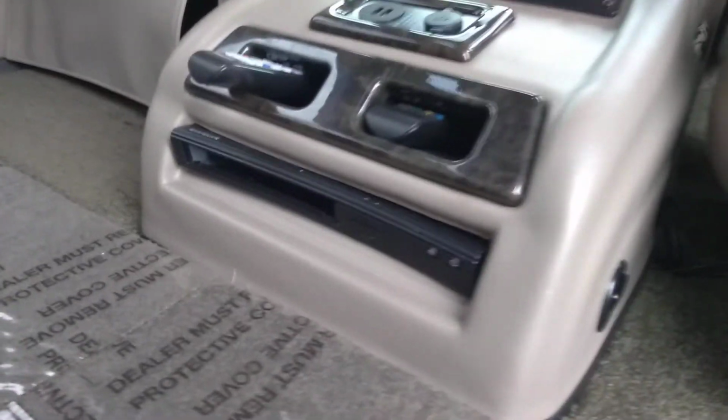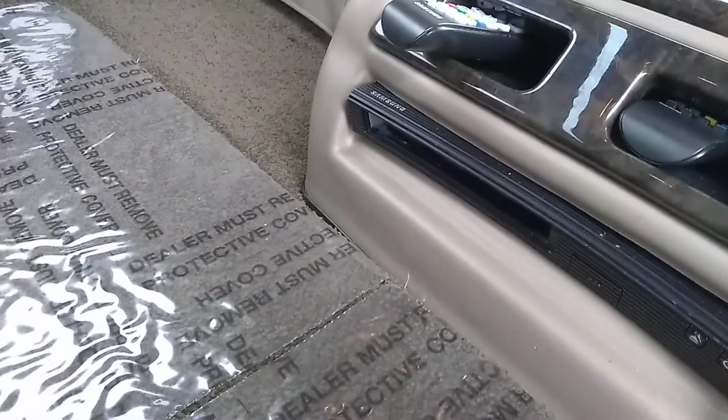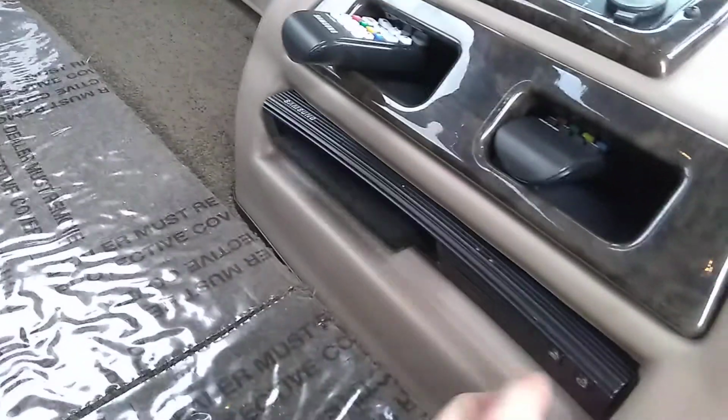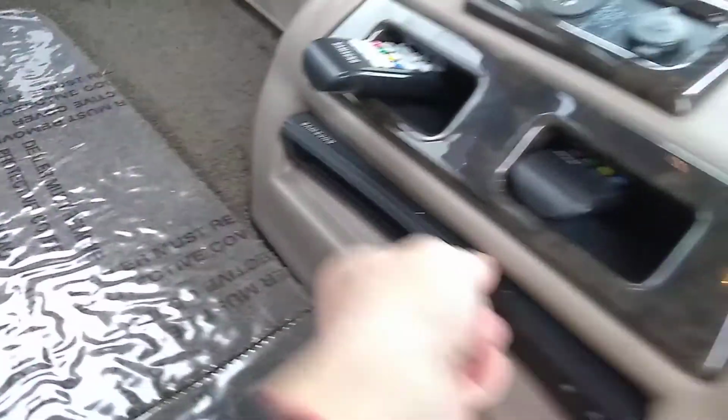Looks like I have a broken DVD player, so I will get that put in to have that repaired. It's missing its, well, it looks like it works. So it's just missing the flip down thing, but, well, is it even supposed to have one? I can't really tell, to be honest with you, so I will have to check on that. See here, storage for your headphones there, lighted cup holders.